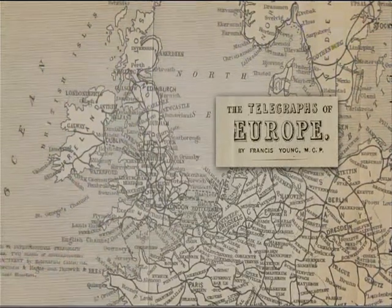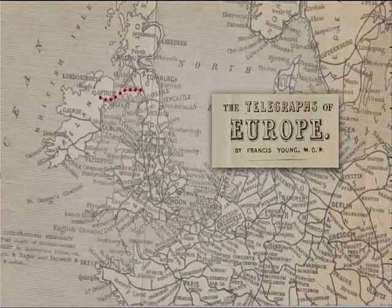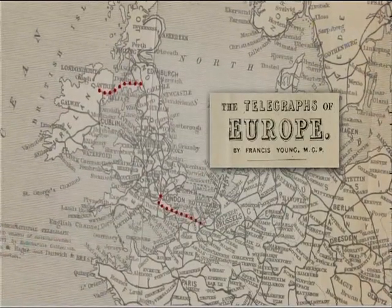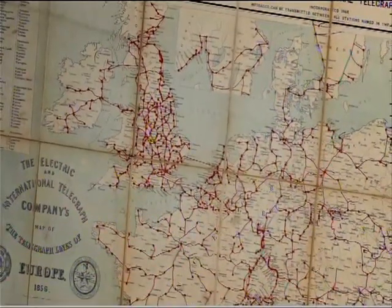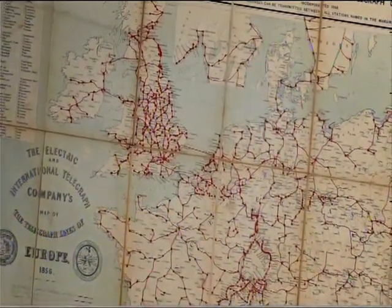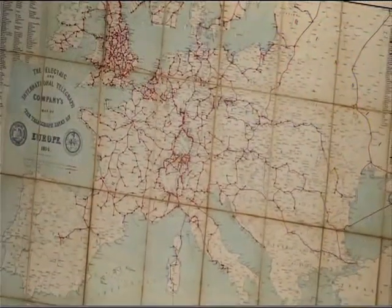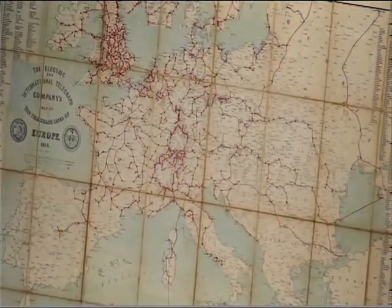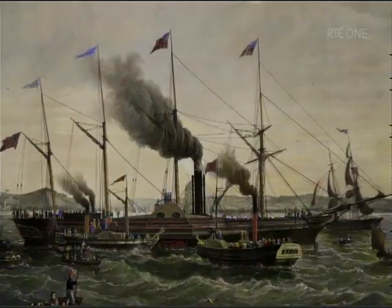Scotland and Northern Ireland were connected, England and France were connected about 1851. And by the mid-1850s, London was able to make contact all the way east as far as Moscow, in the north as far as St. Petersburg, and in the south as far as Istanbul. But to the west, there was no go.